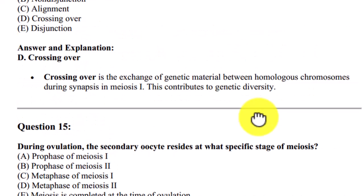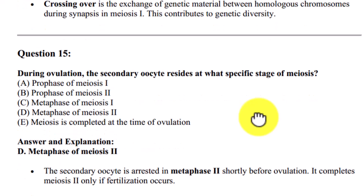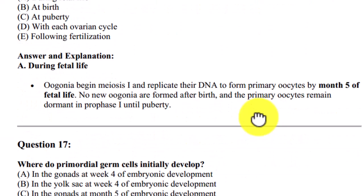Question number 15. During ovulation, the secondary oocyte resides at what specific stage of meiosis? Prophase of meiosis I, prophase of meiosis II, metaphase of meiosis I, metaphase of meiosis II, or meiosis is completed at the time of ovulation. Metaphase of meiosis II. The secondary oocyte is arrested in metaphase II shortly before ovulation. It completes meiosis II only if fertilization occurs.